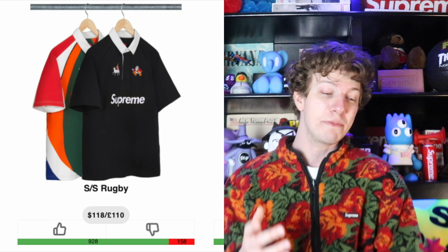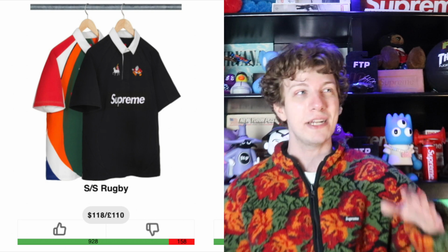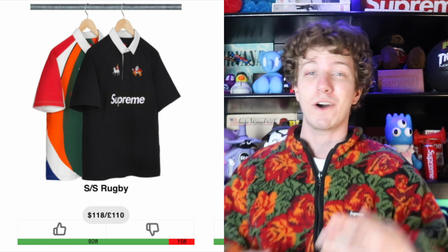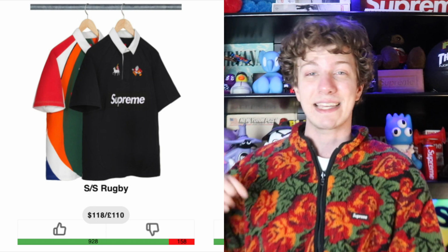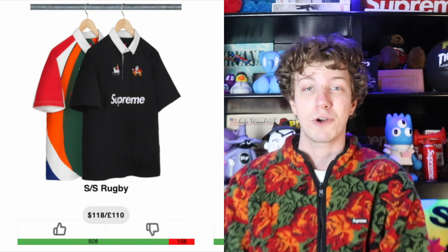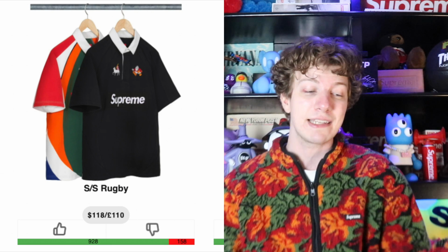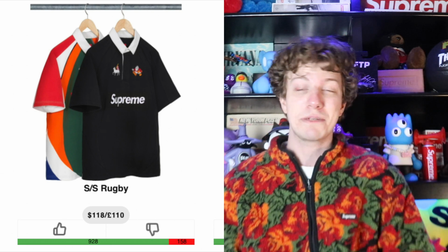$118, I think this is gonna be a really nice low-key hold item. It's definitely a type of item you want to sell before the season's over, because it might fall into obscurity a little bit in say like 6 months time. I think by like spring, summertime, these will probably be going for around $150, $160 plus. That being on the conservative end. If you get like an XL or so, I would honestly expect these to be around 200 bucks.